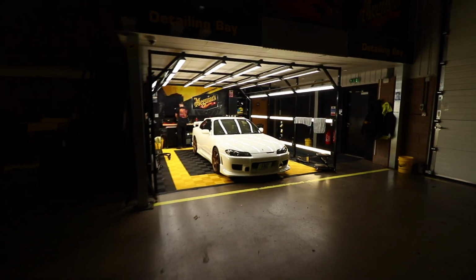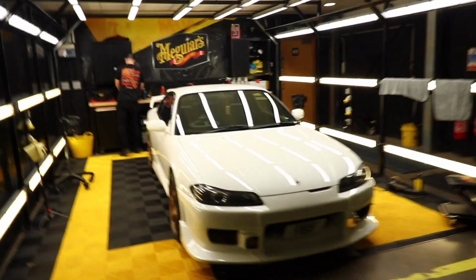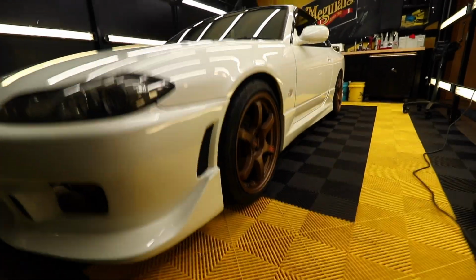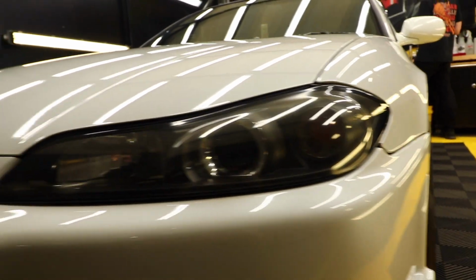This is the finished product. It's all looking incredible. I've never seen it look like this before. Everything down to the wheels just looks amazing. And we even went over the headlights here, so they've never looked, I've never seen them like this, let's say that. Really, really happy with how it looks.